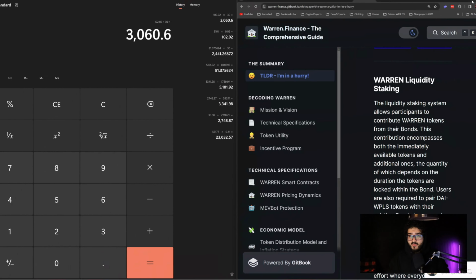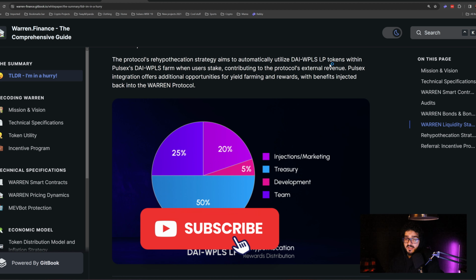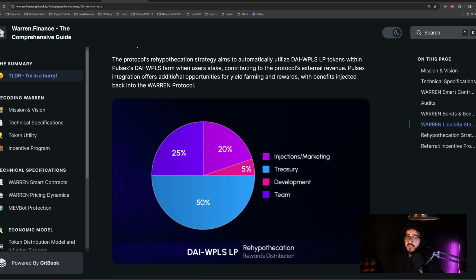The next thing that I want to talk to you guys about today is the rehypothecation, and I wanted to explain a little bit how bullish this is in my opinion, right? So you guys can see here, it says the protocol's rehypothecation strategy aims to automatically utilize Dai-WPLS LP tokens within Pulsex's Dai-WPLS farm when users stake, contributing to the protocol's external revenue.